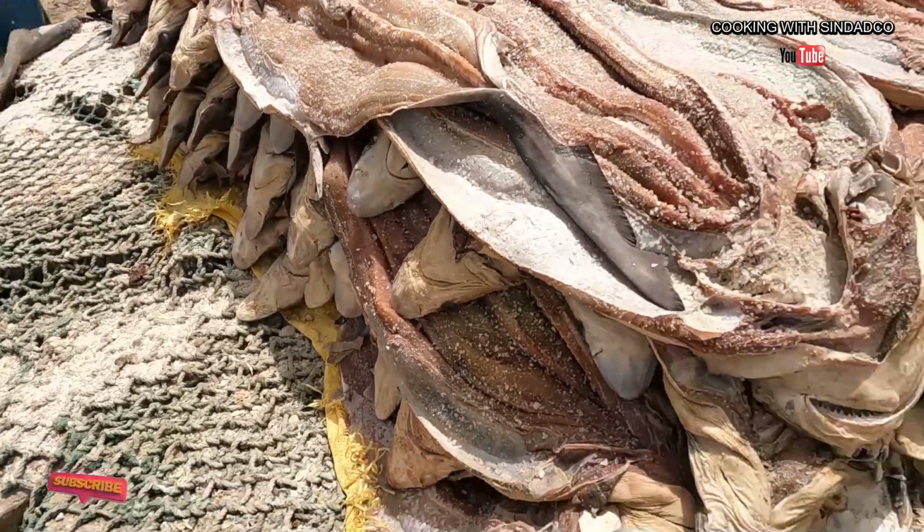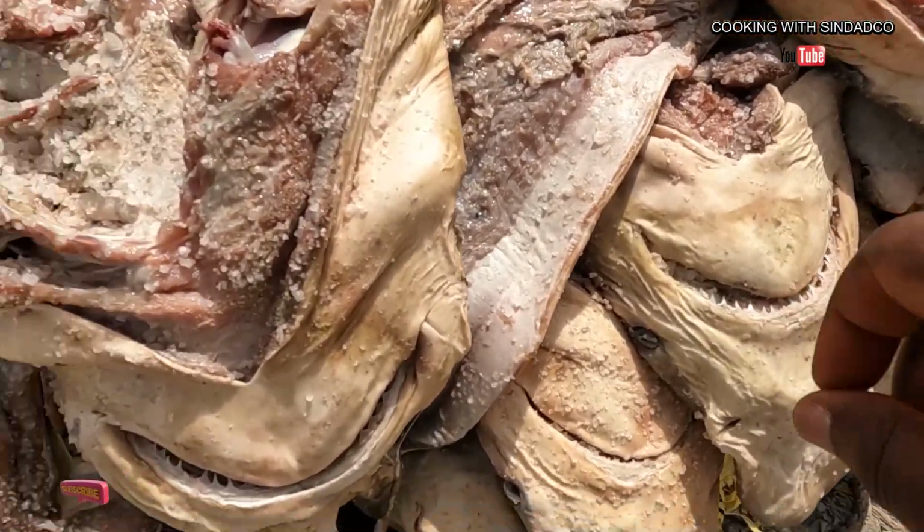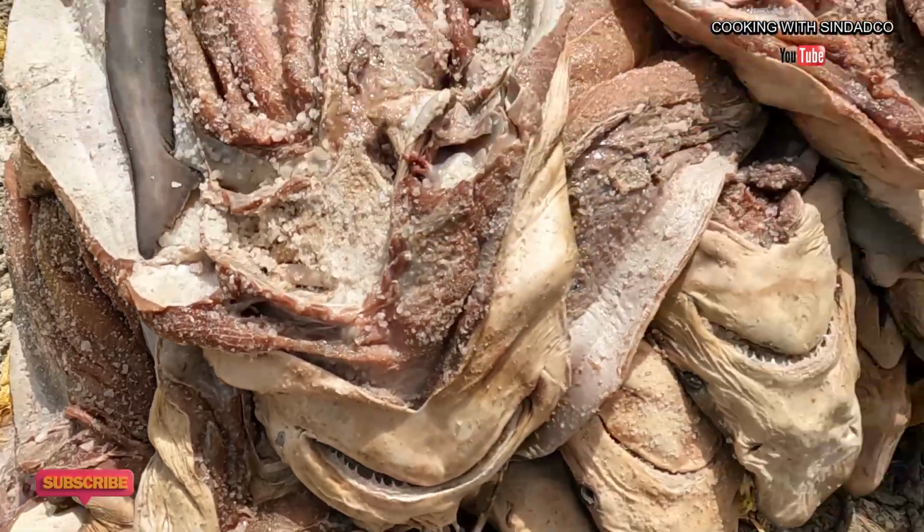So this is how they do the arrangements of the fish. Okay, so as you can see, shark. Look at the teeth, baby shark. Man, look at that. So they arrange.